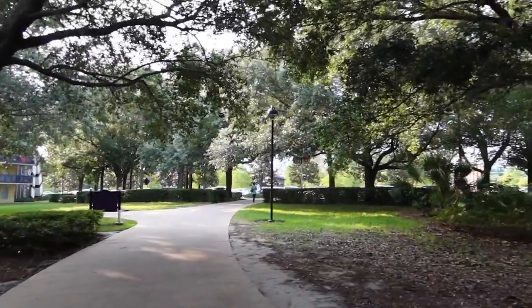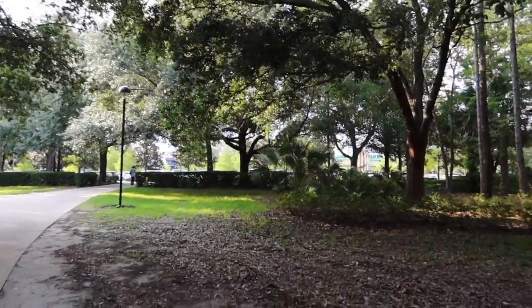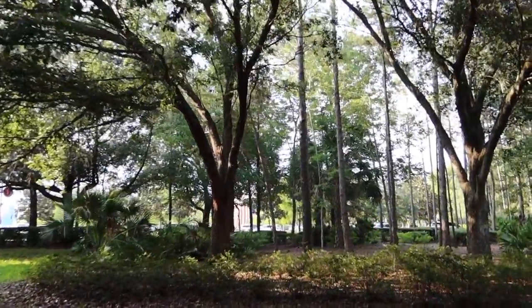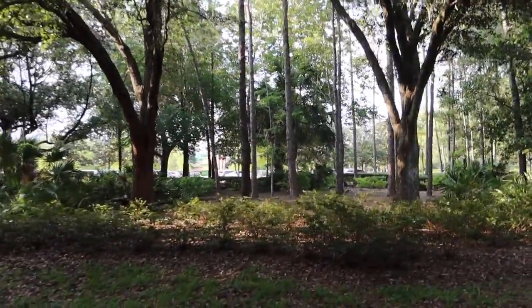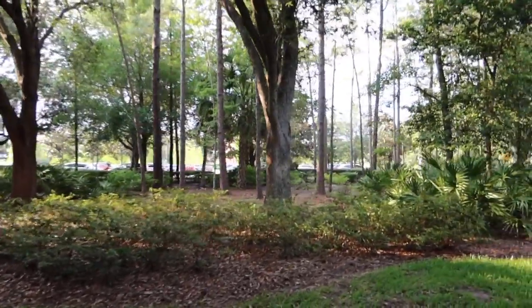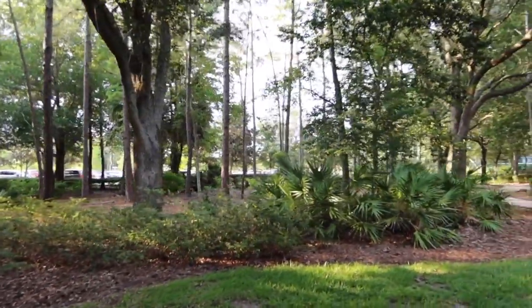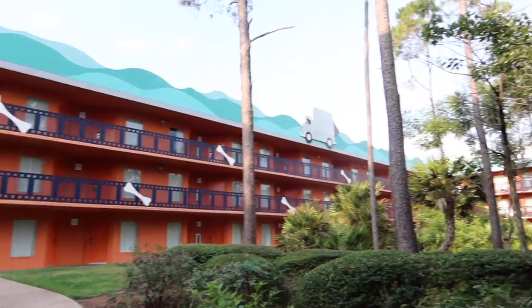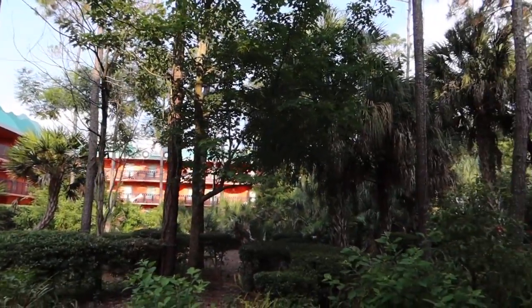Remember how I said that all the All-Star resorts were all very close together? That right there is All-Star Music. So you're never far away from visiting one of the other All-Star resorts. So, pro tip, go around to each of them if you have some time, take some pictures. Like I said, you won't be disappointed. This is gonna bring us out to one of our last sections here, the 101 Dalmatians section.